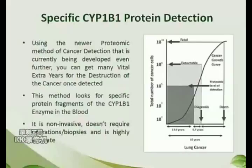Now, with the absolute best methods that we have today, you have to wait until there are a billion cells present before it can be detected, and even the absolute best methods are only slightly below 1 billion, 10 to the 9th. With the proteomic method, where you're looking at these protein fragments of the cytochrome 1b1 enzyme, they're now able to detect the cancer cells at 1 million, or 10 to the 6th. And when you're looking at time, it gives you a whole lot more time before it gets to the stage where you can do hardly anything with the cancer. And that's what we need, time to work on the cancer to kill it.